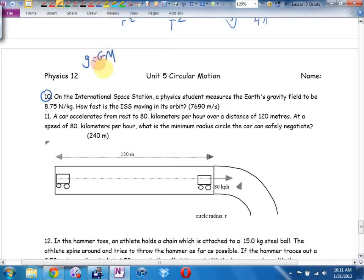Yes? I gave you that it was 8.75. You know the mass of the Earth. Could you find your orbital radius at this point in time? Okay, so you find R. And now they want how fast.